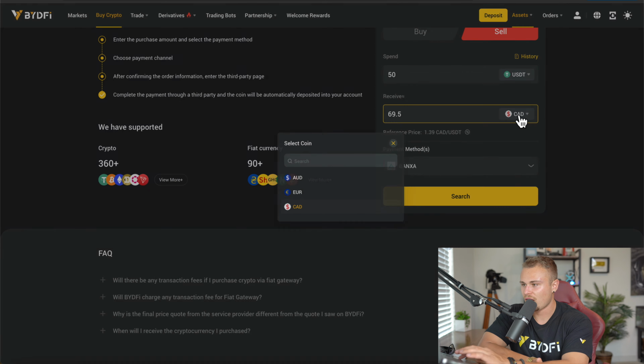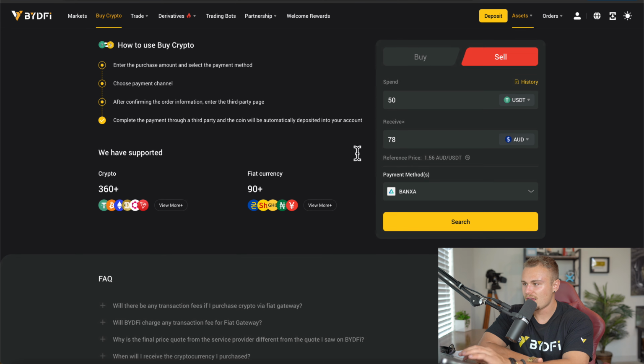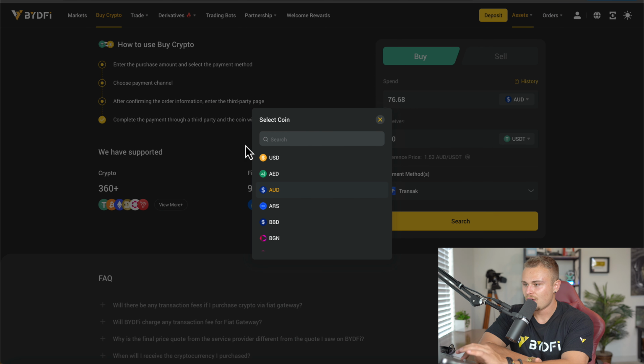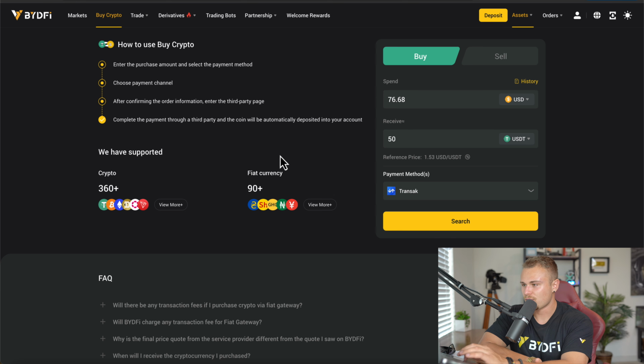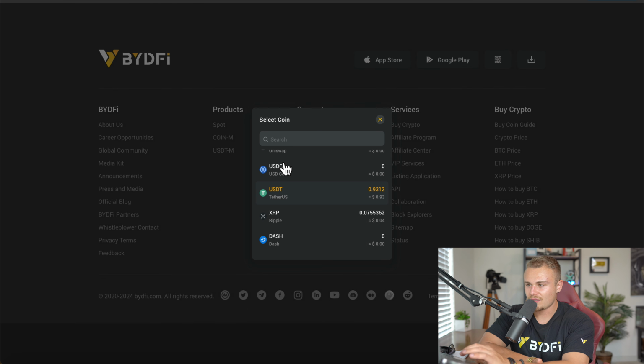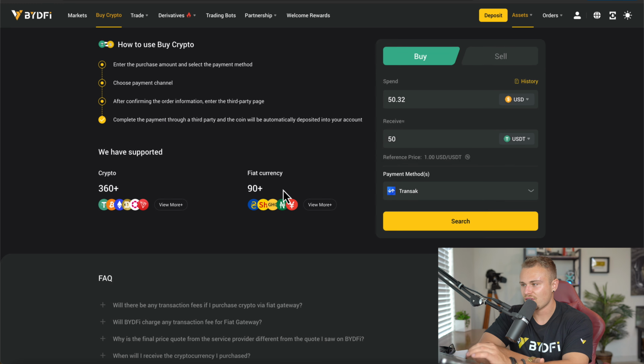So they don't have US dollars, but you have Canadian, Euro, and this is Australian maybe right here. But if we go to buy here, this might be the same example here. Nope, you can buy with USD, which is awesome too. So you can buy that, and you can receive the cryptocurrencies that they offer here. And there's a lot that you can get, practically all of them. I would choose either Bitcoin, USDT, or Ethereum, whatever it is. USDT is a stable coin, then you can convert it later on.